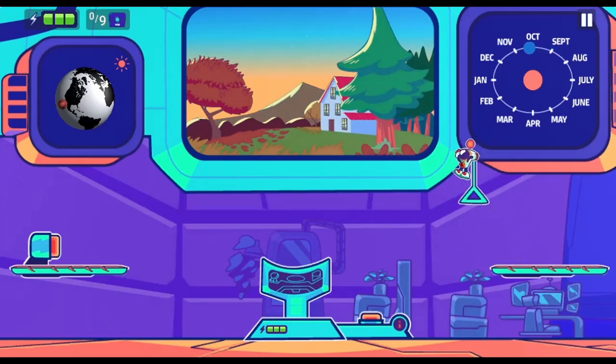Complete all the levels to win the game. Use your knowledge of science to complete this fun and educational game.